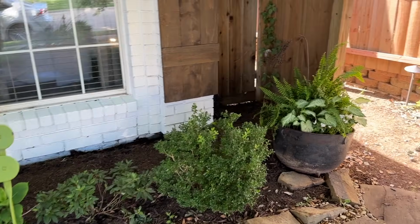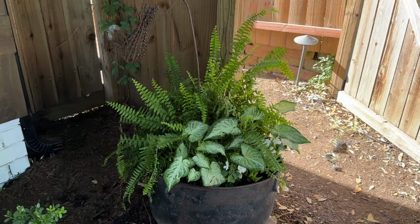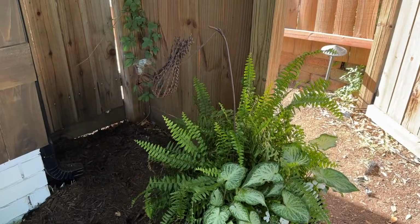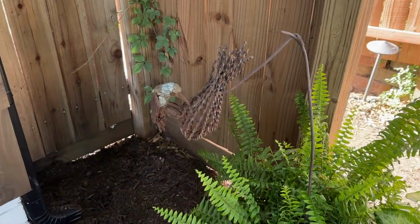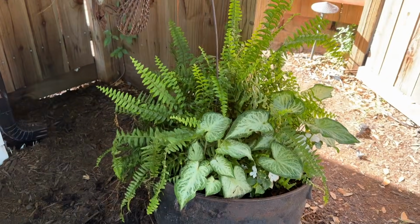Oh, y'all, this right here is absolutely gorgeous. I told you my husband has a good eye and really knows how to put pots together. Isn't that gorgeous? With a little hummingbird. See if you can see that. Isn't that beautiful? Oh man, I love that.